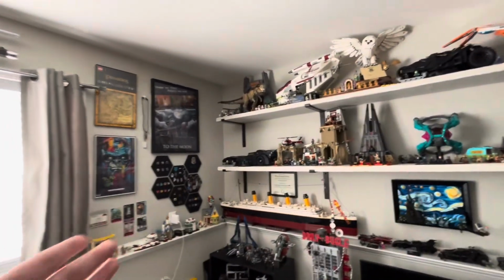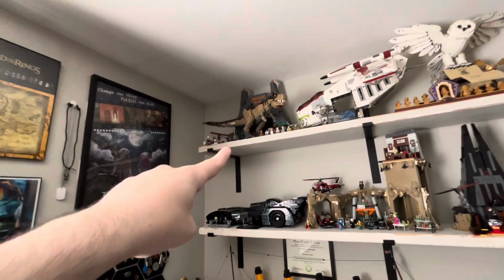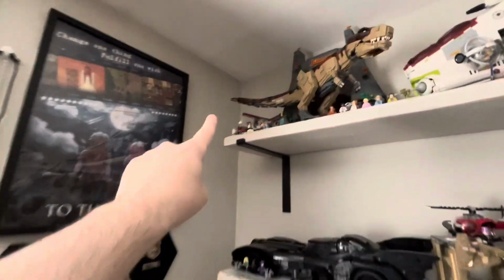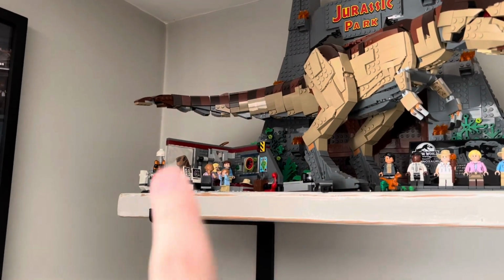The big shelves. So we have the Jurassic Park gate along with the little, I forget what it's called, but it's just like the command center from Jurassic Park that they had in there.